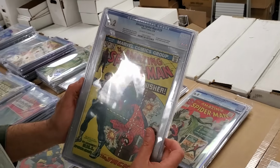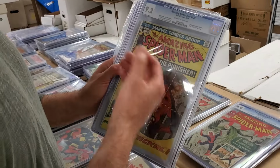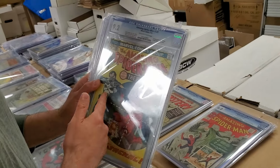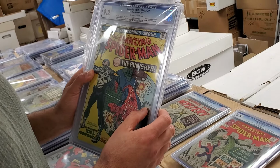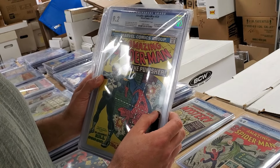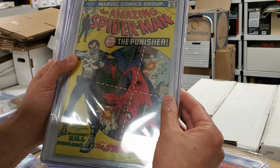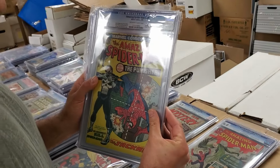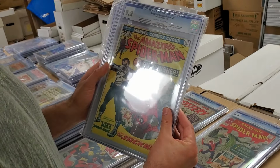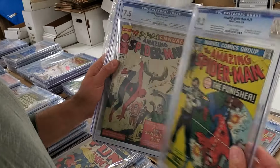You got here probably the number two Bronze Age book, maybe this and Giant-Size X-Men 1. It's a toss-up. You got Amazing Spider-Man 129, first Punisher. Gil Kane cover? Is that Gil Kane? Gil Kane and John Romita cover. Yes. Wow, that's actually cool that John Romita did that. First appearance of the Punisher, Frank Castle, and the Jackal, who's a minor character, in a nice 9.2. And this is a beautiful book, nice colors.